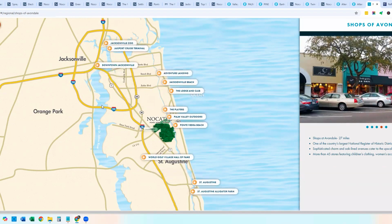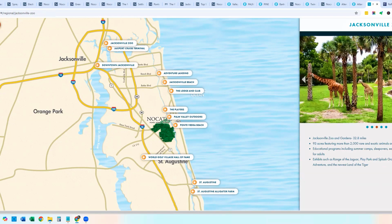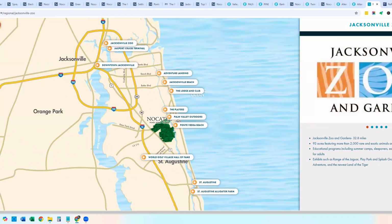Then we have recreation and fitness. So we have the Jacksonville Zoo, as I mentioned, to the north. Jacksonville Zoo is a private zoo that we have here. It does mean that sometimes it may not be the cheapest, but the thing about it is you'll never go there and say, well, I spent more than I should have spent for this. It's always one of those things that you always walk out of there just super impressed with how it's laid out, and obviously super happy about the animals you got to see along the way.